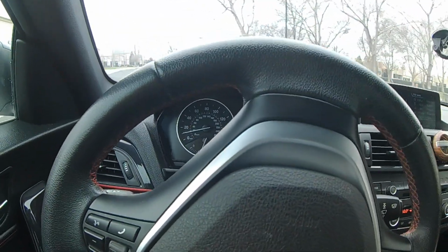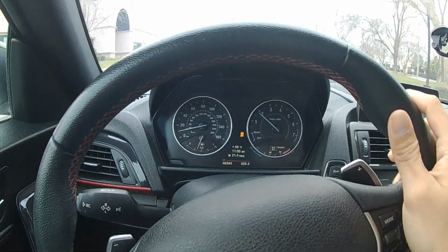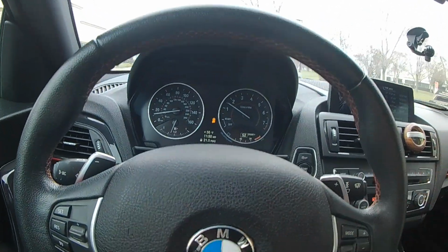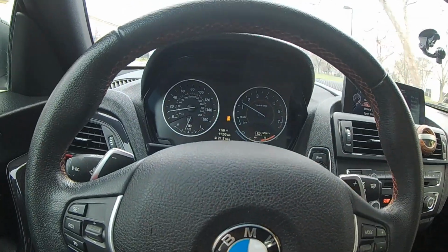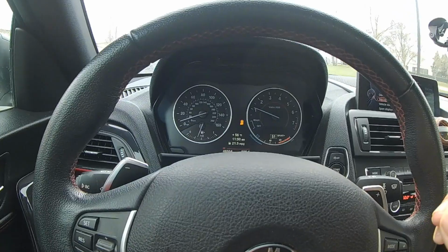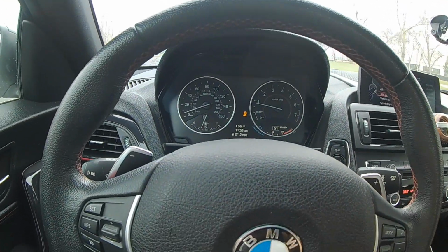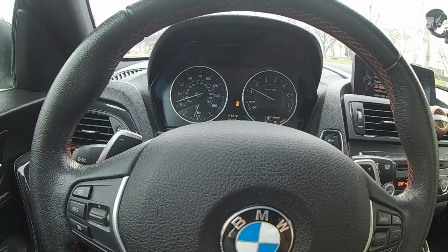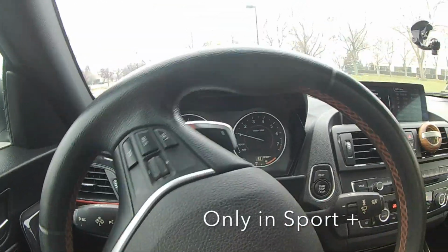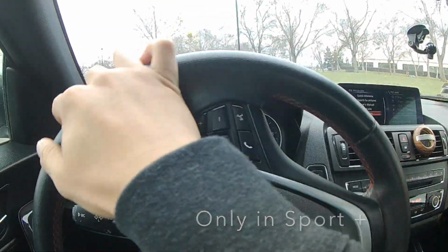Now, describing the automatic, it's shifting by itself. How I'm going to describe it will actually surprise you, but when it shifts by itself, it throws you back into the seat. It's like someone punching you moderately in the chest and then pushing you back. That's the feeling that I get from this car, which is not too bad.